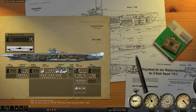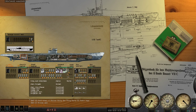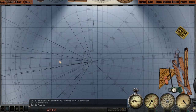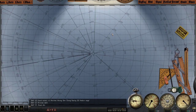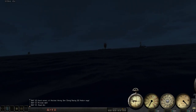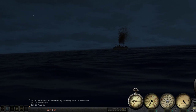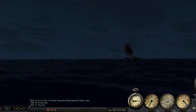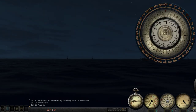But so far we don't have bad damage. Periscopes are functional, that's okay, wunderbar. Jesus, this is nerve-wracking. Oh, look at that, look at that. Yeah, be nice, merchant vessels, come to Papa. So we can blast off the stern torpedo tubes.